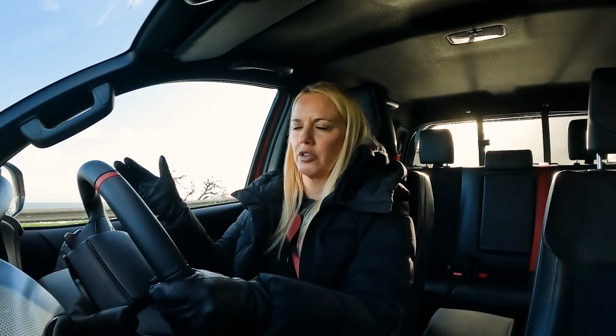We spent a lot of time on the road at the launch for this. We did go off-roading and stuff, but we drove most of the Garden Route. And it was really comfortable and really quiet, which you need from a bakkie these days. If you don't have that, you're kind of lagging behind. People want to be comfortable when they go away.